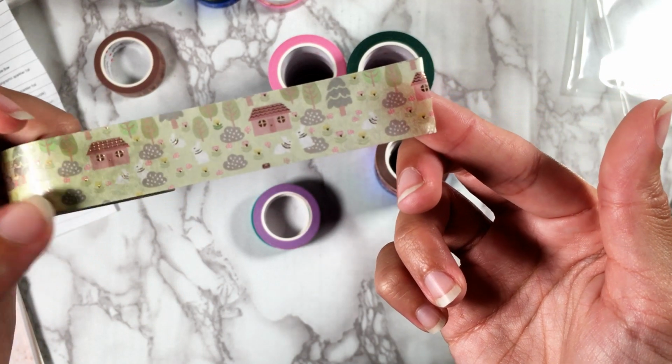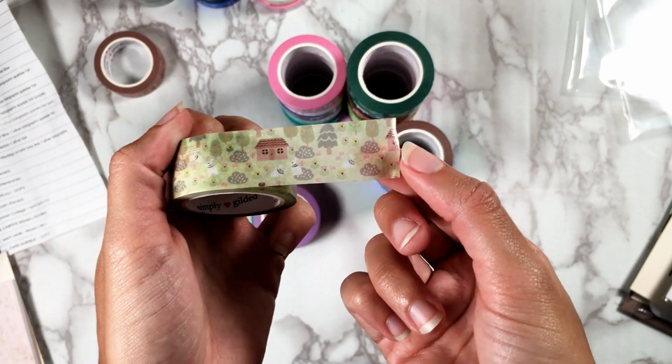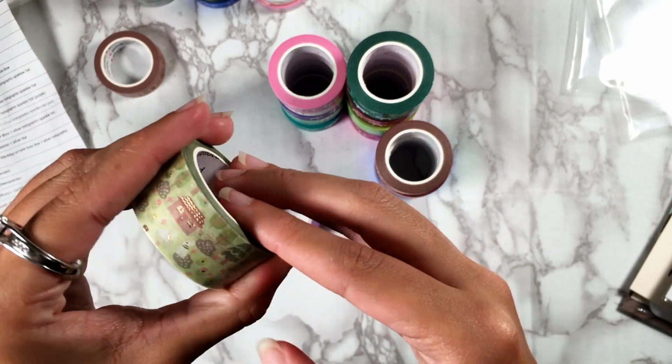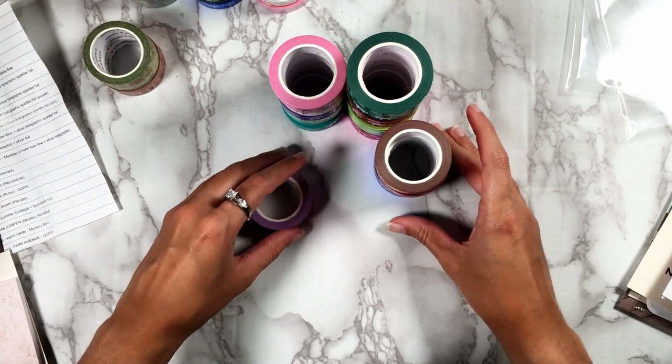So yeah, this is just a really cute one. Oh, there's bunnies in there, so it's kind of Eastery too. I don't know, I like it. I like the cottagecore woods vibe there. Very cute. And again, this is a decorative roll, so it's one that I'm going to keep for just Happy Meal purposes. The rest are functional that I will try to use in spreads.